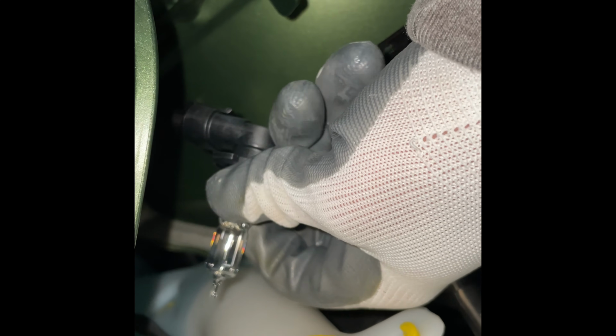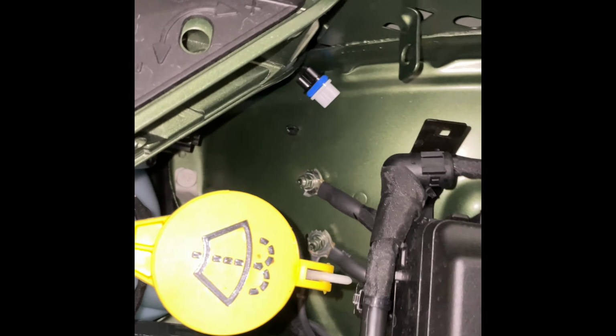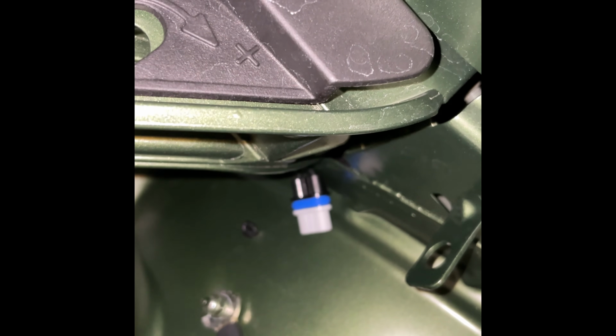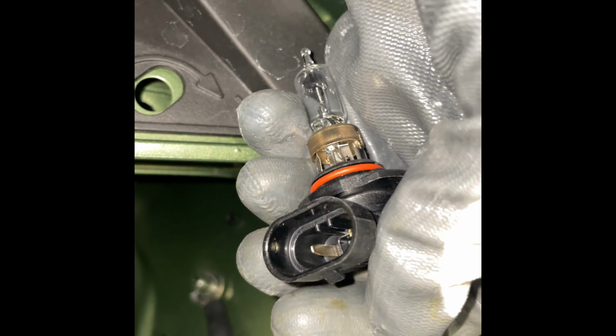Down here, you remove this little piece right here and it unclips. And this is the piece that comes off. This one here at the top. And you just clamp on the new one there. There you go. It's kind of like a female male kind of thing, see? There it is right there. I'm assuming that's the male. This is the female.